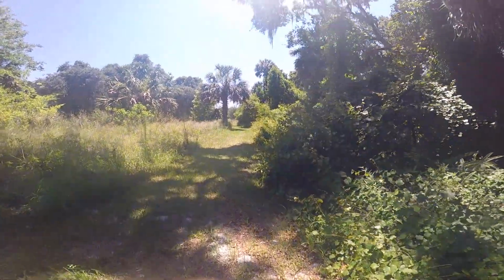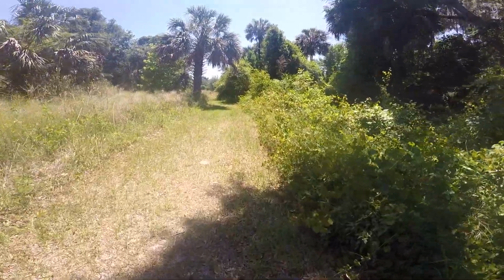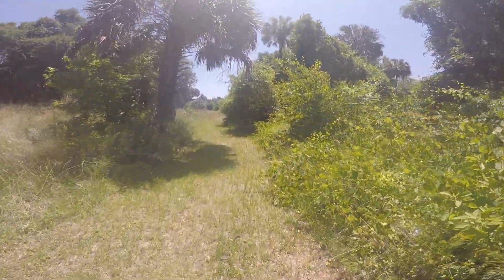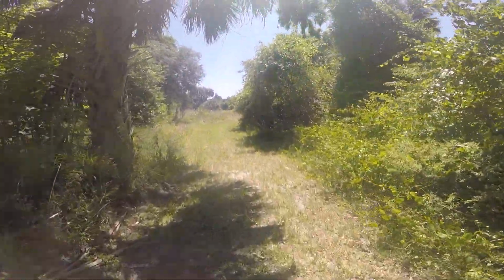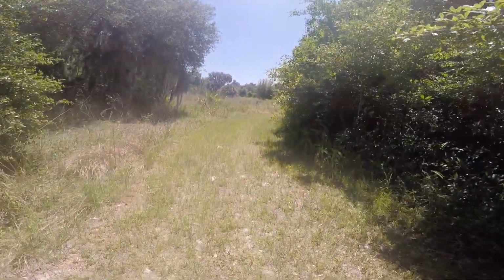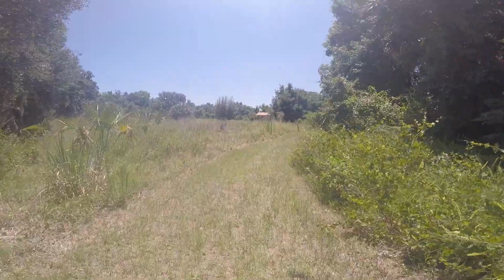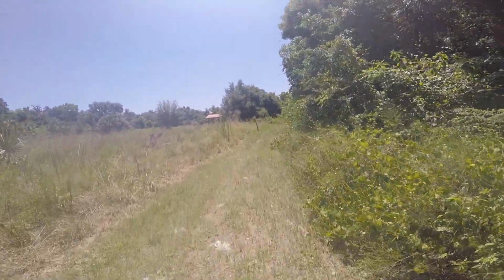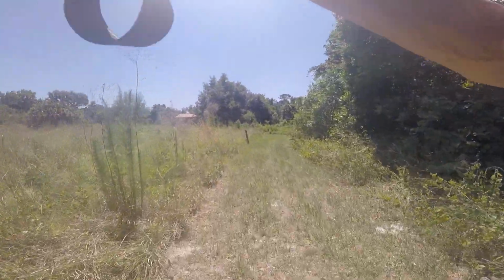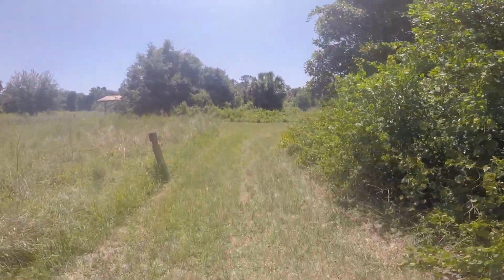Right. Away we go. And it is bloody hot today. Ooh. I can definitely feel it. It's almost getting to the point where it might just be the one loop until they blow the other one off. The last leg of this one's down the road, and that's going to make it twice as hot.